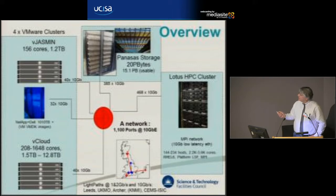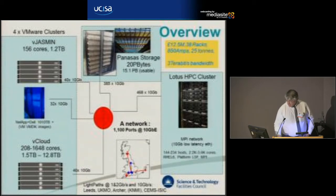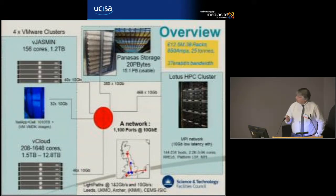And then in addition, we do have a standard HPC cluster. As I'll talk about in a second, we're not aiming to be the biggest in the world. We're just aiming to provide an incubator service for people who want to run MPI jobs, which are parallel processing jobs, so that they can then step up to the likes of Archer and Hector. And that's pretty big as well.